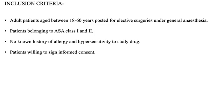Inclusion criteria is the adult patients aged between 18 to 60 years posted for elective surgeries under general anesthesia, patients belonging to ASA class 1 and 2, no known history of allergy and hypersensitivity to study drug, patients willing to sign informed consent.